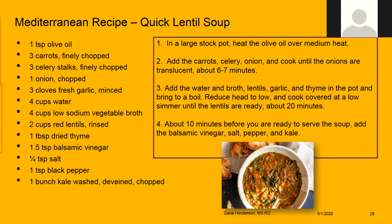So in your one pot, you're going to use your olive oil and you're going to saute your carrots, your celery, and your onion. And then you're going to add your water, your broth, your lentils, your garlic, and your thyme. And you're going to cook that for about 20 minutes. So it's a pretty fast meal and it's easy to do at the end of a workday, not very taxing on the chopping. And then in the very last minute, right before you're going to serve this meal, you're going to add in that balsamic vinegar, and it just makes that meal sparkle.